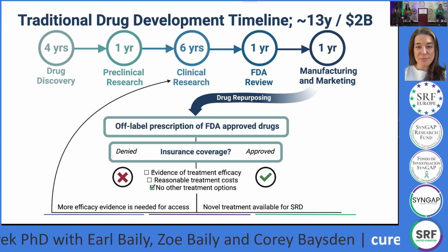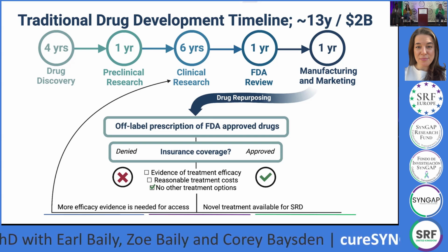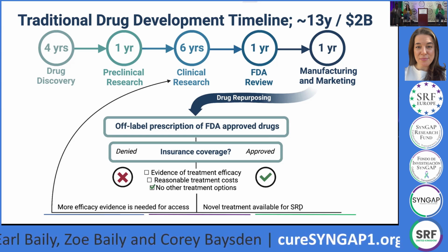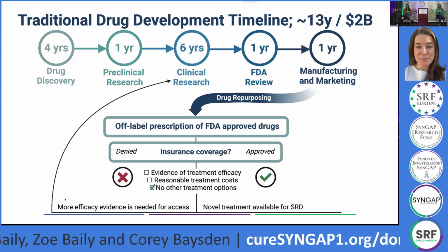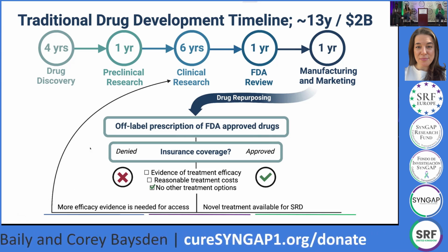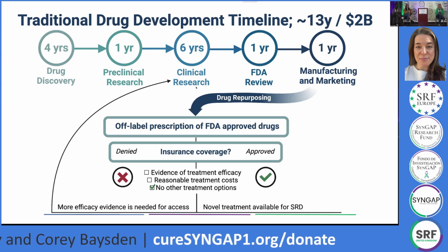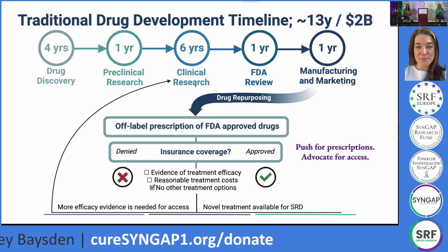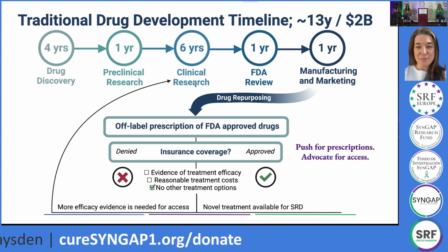So if we are able to check the boxes of these different categories for insurance coverage, we would have a novel treatment for Syngap-related disorder. If we're not able to show efficacy or have a reasonable cost, we may have to go back and do more clinical research. Another approach for this would be to push for prescriptions and advocate for access. And I'm going to talk about that a little bit more later.